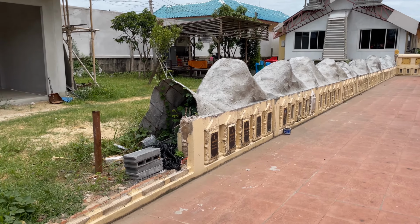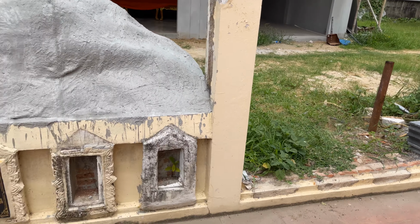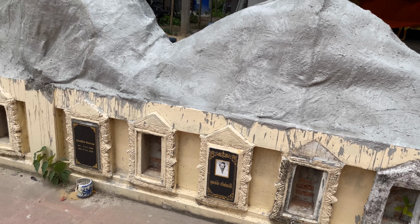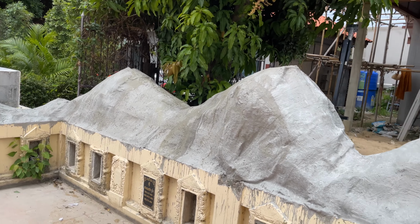They've kind of tore the old wall apart, and this has ashes of people in it. So the people that have been cremated, that's what they are, is down here. And then they've put this little shell over the top of it.